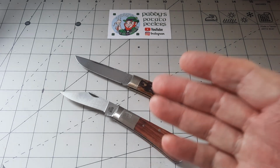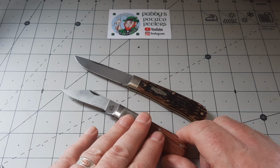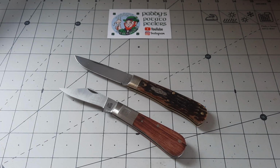You want to have that ability to get knives from around the world that are made by artisans, that are made by hand. They're not just factory. Now, there's a place, don't get me wrong, for CNC and factory knives. There's nothing wrong with them.